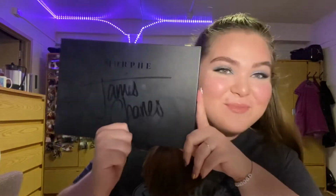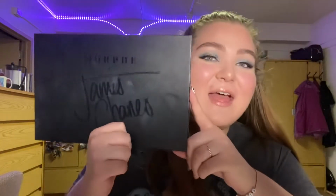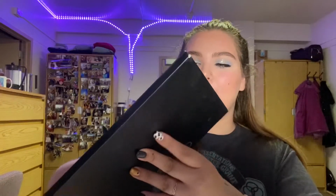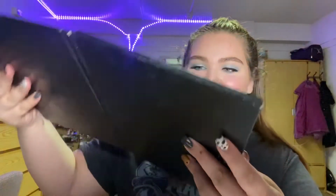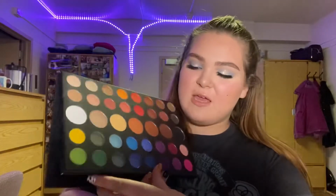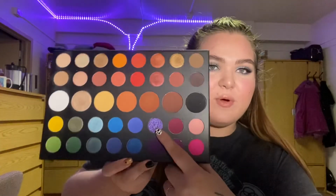And then again, apparently I like collecting palettes from messy people because now we have the Morphe and James Charles eyeshadow palette. This one I also got for Christmas last year. My brother got it for me, and I do enjoy using this palette, but I feel like I don't get as much use out of it as I thought I was going to. But my favorite shade in this palette is this shimmery purple shade right here.